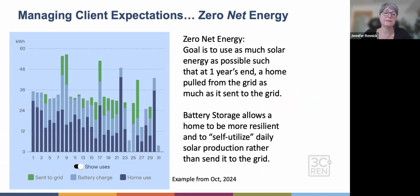Still, there is some management of client expectations around what zero net energy means practically speaking. And this is a chart from my house in October of 2024. What this shows is many of the days, and it didn't quite do the rest of October, because you can see the 30, 31. Yes, I used more energy on that day than it shows.